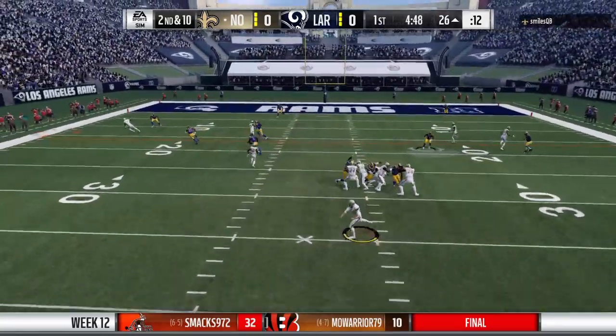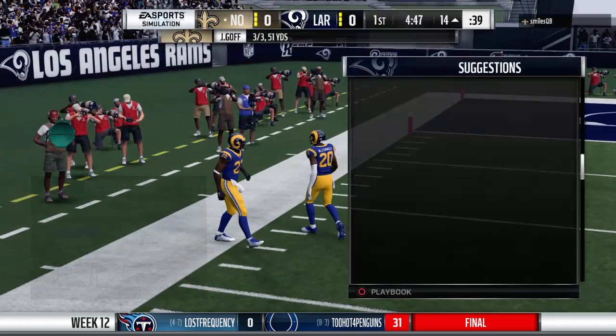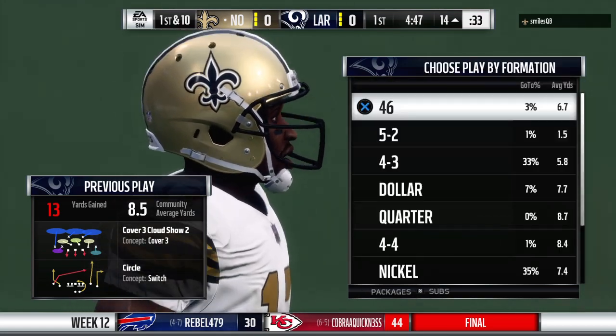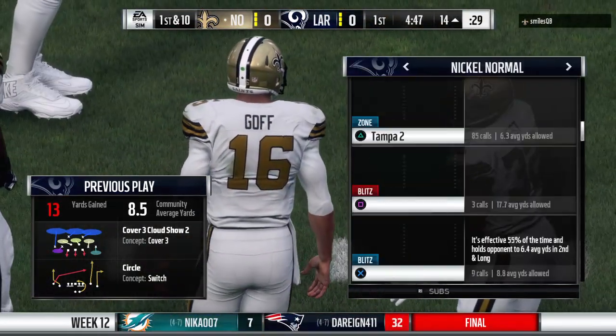On 2nd down, here's Goff. And he'll go out of bounds down inside the 15-yard line. They give him 13 yards there on the play and a fresh set of downs. That's a matchup maybe they go back to their outer third of the field as this game continues.